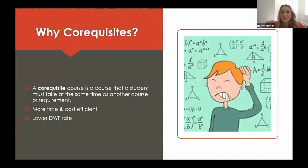A corequisite course, basically, is a requirement that a student must take a support class at the same time as they're taking another course. So it's a concurrent course. We were noticing at the College of Charleston that we had a lot of students coming in underprepared for college algebra. And college algebra is actually already a prerequisite course at the College of Charleston for students who need to take either pre-calculus or business calculus.